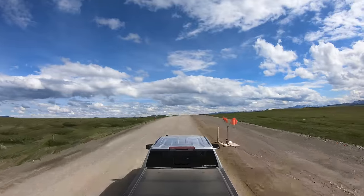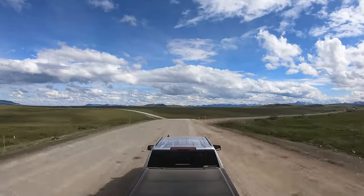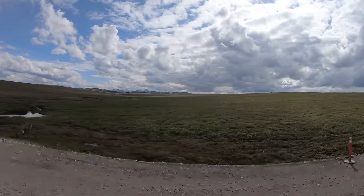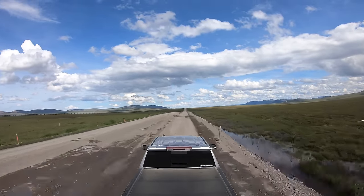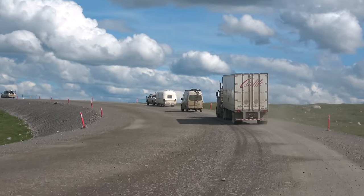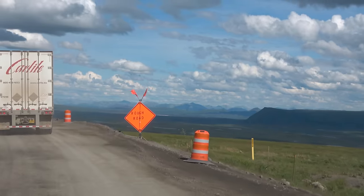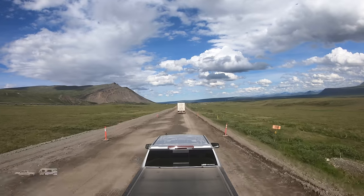Road conditions are pretty bad around here, and they are bound to get worse. There's a lot of construction going on coming up ahead. Now we're following a pilot car. And there's that Argosy once again. He probably passed us while we were at Galbraith Lake. Rough road. They were not kidding.